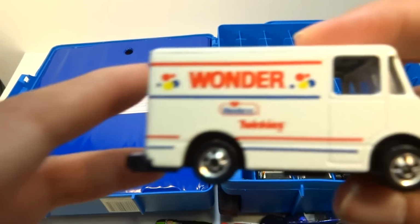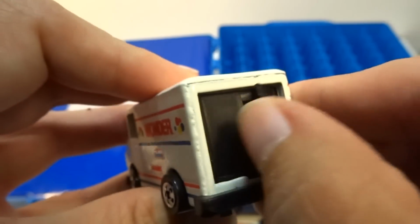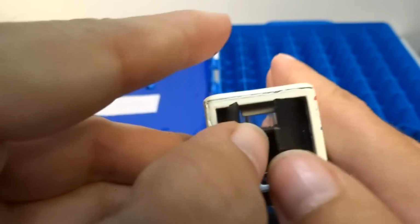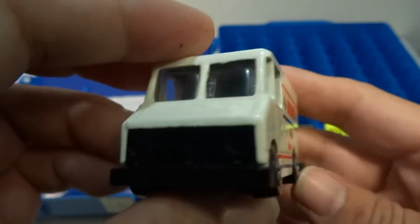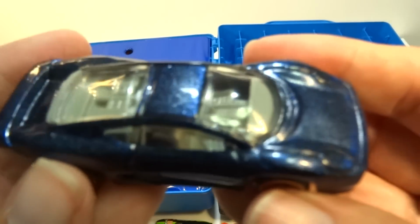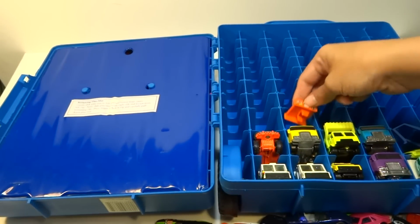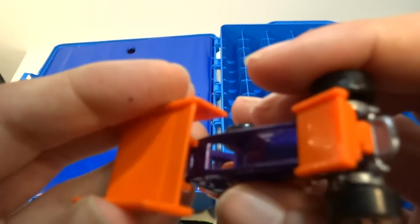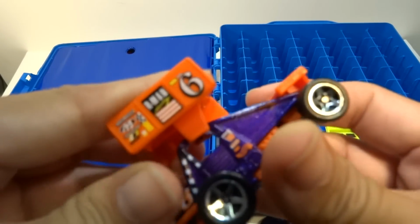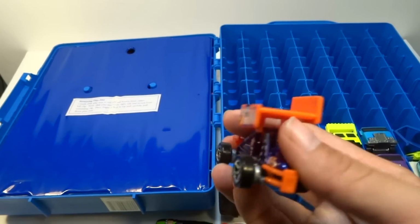Oh, look at this. A Wonder Bread truck. This is so cool. Twinkies. And why is it cool? Because you can hide things inside it. Those are my favorite. Not really. Yeah, really. I don't know. And another one of these. I have several of those. There's something down here. Oh, guess who's missing another part? Does it go on like this? Maybe. Or it could be backwards. It's probably backwards. I don't know.